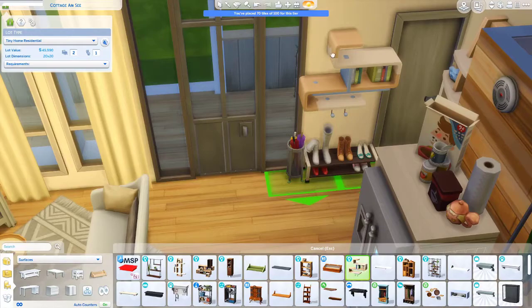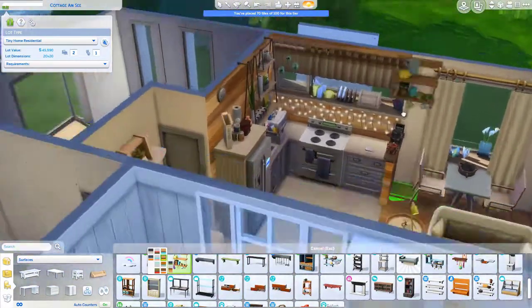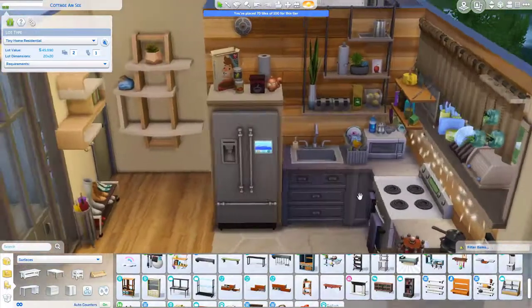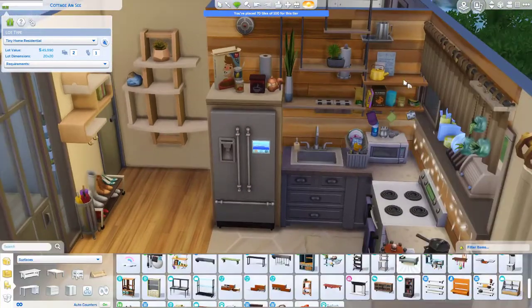So over here, I'm kind of working on the entrance, and I end up adding this little shelf that has the little owl picture on it. I think it's an owl or some kind of animal. And I just end up cluttering that up and adding a few things.